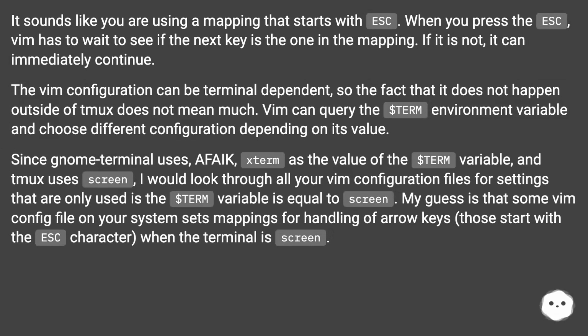It sounds like you are using a mapping that starts with escape. When you press escape, Vim has to wait to see if the next key is the one in the mapping. If it is not, it can immediately continue. The Vim configuration can be terminal dependent, so the fact that it does not happen outside of Tmux does not mean much. Vim can query the $TERM environment variable and choose different configuration depending on its value. Since gnome-terminal uses a fake xterm as the value of the $TERM variable, and Tmux uses screen, I would look through all your Vim configuration files for settings that are only used if the $TERM variable is equal to screen. My guess is that some Vim config file on your system sets mappings for handling of arrow keys. Those start with the escape character when the terminal is screen.